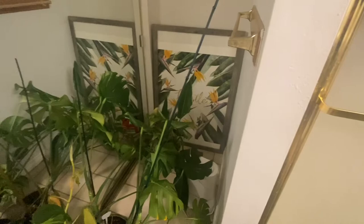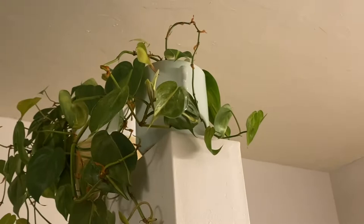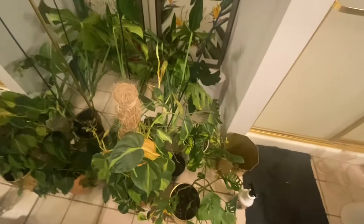Bird of Paradise looks fine. The heartleaf definitely lost a lot of leaves. And then this Brazil was losing a bunch of leaves too, but I just thought it was because it was too hot. But yeah, sad times.